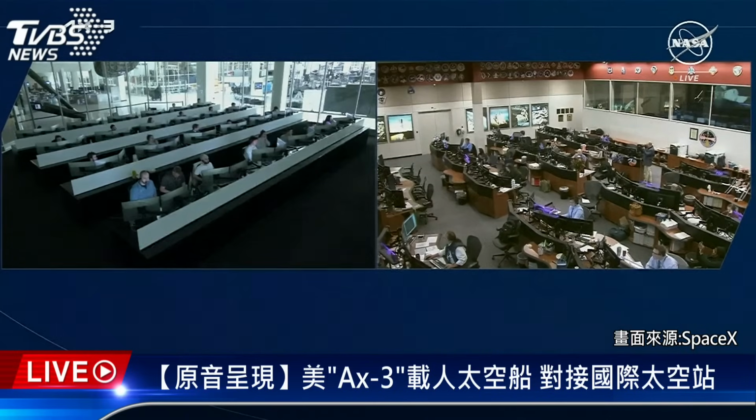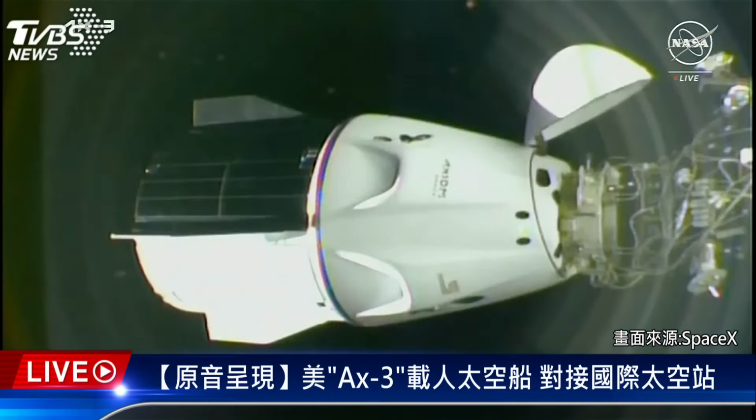The teams you see here in Houston on the right and Hawthorne, California on the left work together to bring Dragon to the International Space Station. We're still going through the docking sequence to formally mate the Dragon with the International Space Station, seeing good alignment with that ring retraction, and looking forward to proceeding to that hard dock and driving those hooks. Again, 4:42 a.m. Central Time was when we made contact and soft capture with the International Space Station. Dragon Freedom coming more clearly into view.